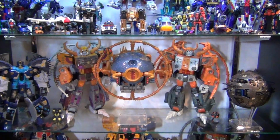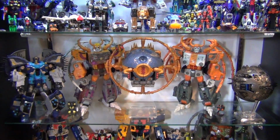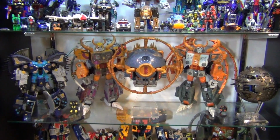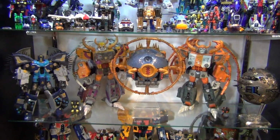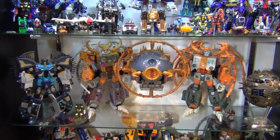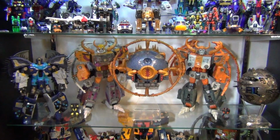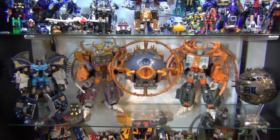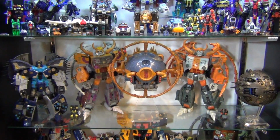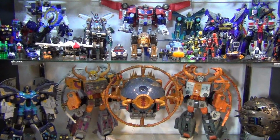Over here, this is my Unicron trilogy. As you can see, I have a shelf devoted entirely to Unicron and Primus. I think they look pretty cool, and they're some of my favorite figures too. So I've got a whole bunch of the Unicrons, all of them. I've got both different types of Primus, and the Throne of Chaos for Unicron, which works much better than the one from Unicron.com, which was kind of flimsy. But this one, I highly recommend it. If you have a Unicron, you need to get it.